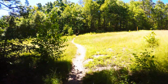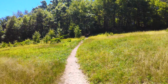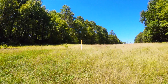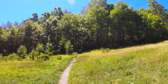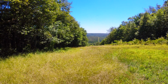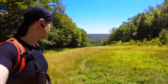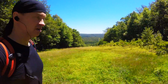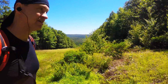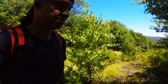And we're coming to an opening here. Looks like an opening for some kind of pipeline. But it's pretty much the only view today so far. I'm about 8.5 miles in right now. So look at it while you can, because that's it. Alrighty. And now we're back in the woods again.